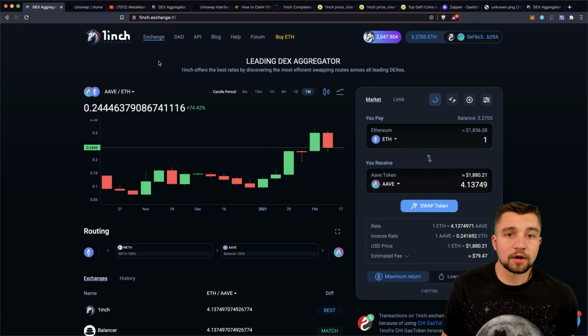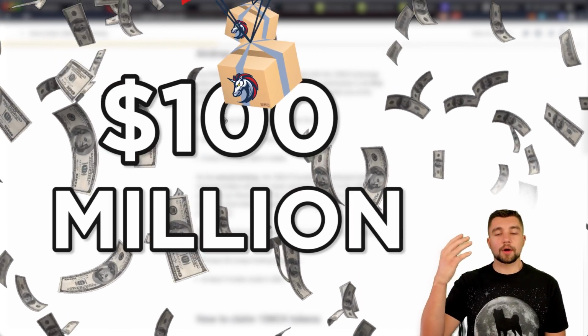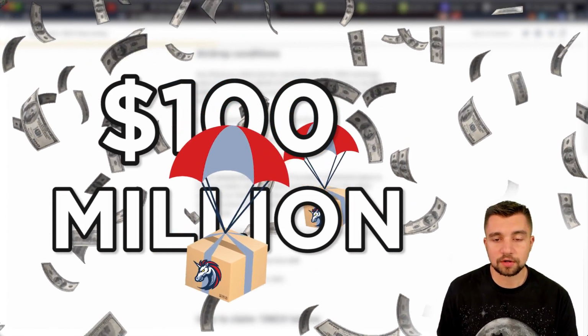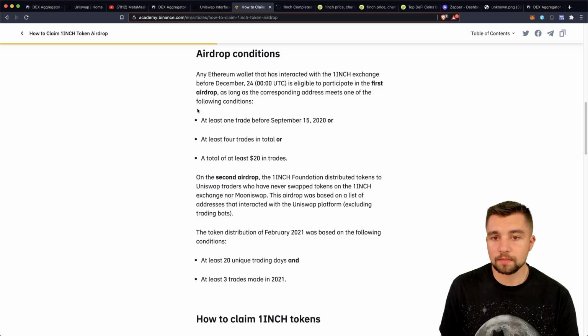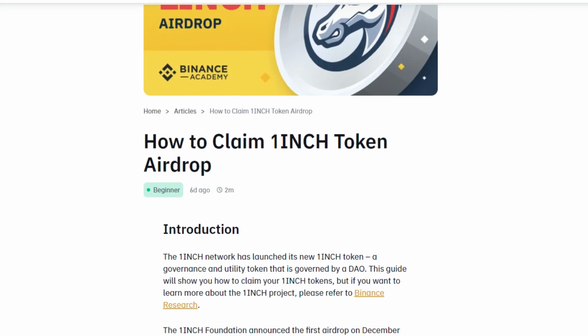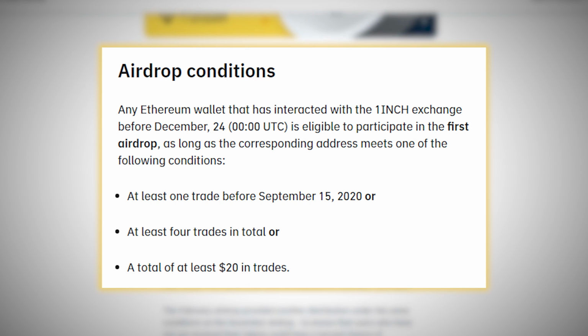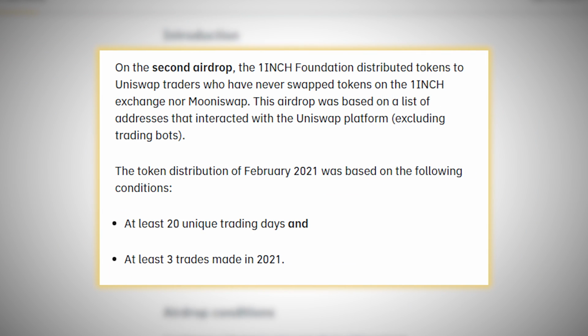It's just here for this example. A lot of the recent buzz around 1inch, we have to address that, right, is the literal millions, over $100 million at current token prices, they've given out in airdrops. Their first big one that made a big wave was a Christmas Eve airdrop. And then they had a second airdrop that actually just occurred this month.